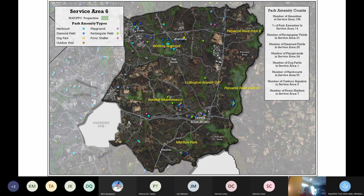And again, we did the park amenity types, listing all of the various different properties throughout the district. Excuse me, the service area. So number of playgrounds, dog parks, everything we have, we put on these maps. So we tried to be thorough with the LPPRP, and they've actually come in very handy for presentations like this with the municipalities.